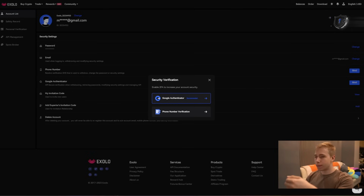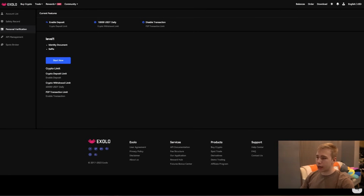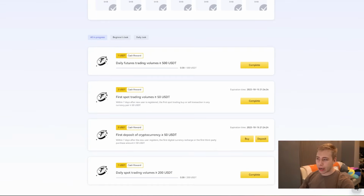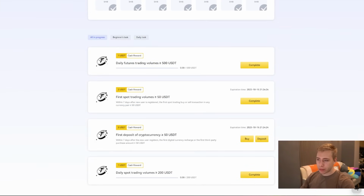There's a QR code, you scan it, then you get a 6-digit code, which refreshes every 30 seconds. And for your phone number, well, you need your phone number. And then on the left hand side for personal verification, you need an ID document as well as a selfie, which then increases your withdrawal limit and also allows transactions. Besides that, they have a couple mini quests or achievements you could call them. For example, they have daily futures trading volume, right? That's one of the daily tasks that they have. So if you trade futures anyways, you get $1 a day.